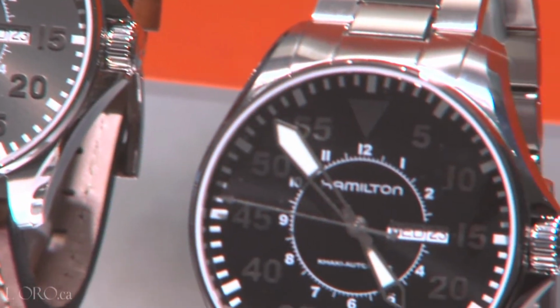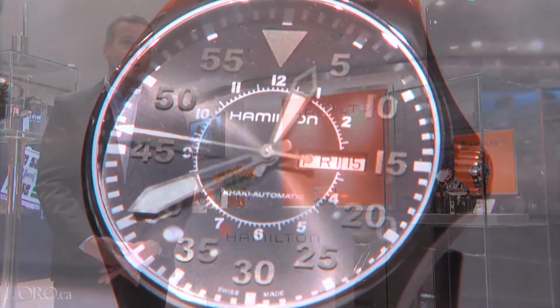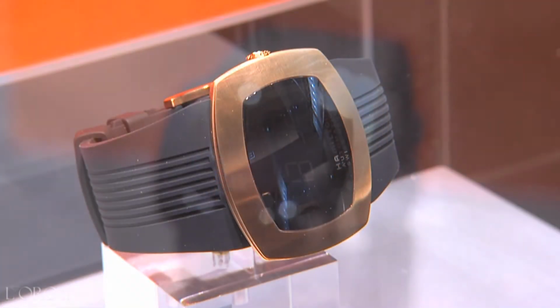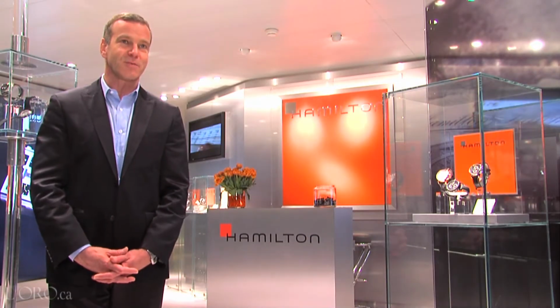We can talk our outstanding innovations like having invented the first electrical watch, the Ventura, or the first digital watch, the Pulsar, and we're actually celebrating this year the 40 years and coming out with a new watch called the Pulsomatic, which is a digital watch powered with an automatic movement.